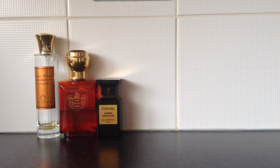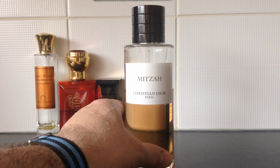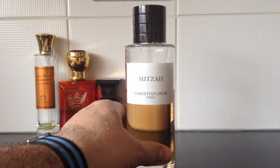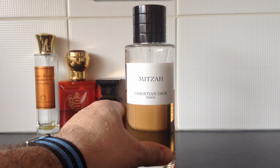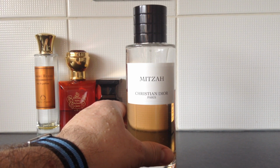Number 2, this is from the Dior Privé line, and this is called Nitza. And this is easily my favourite Dior Privé fragrance. It's actually marketed for women. I'm not quite sure why, because if fragrances like Ombre Nuit and Bois d'Argent are marketed as unisex, I'm not sure why this one wouldn't be as well. It's not a particularly feminine fragrance at all to me.